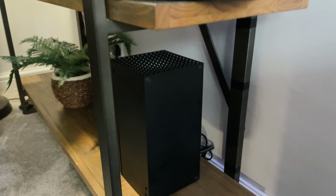And as for the cables and the wires, I've actually hidden and stuck them to the back of the metal frame, and it means it keeps them all out of sight. So the two speakers I've got here, and obviously the Xbox, it means when you look at it, you can't see any cables at all.